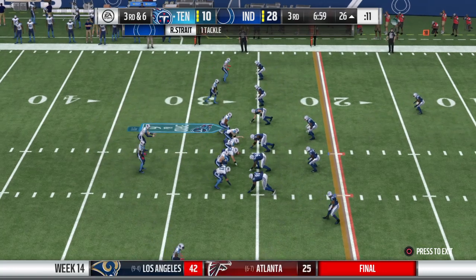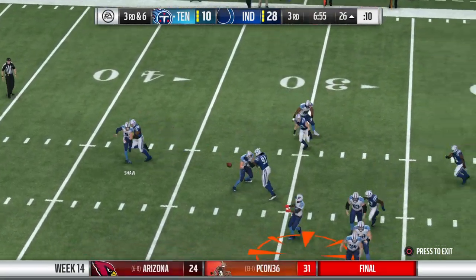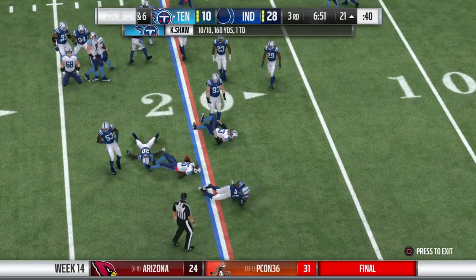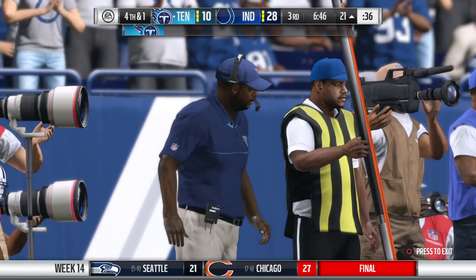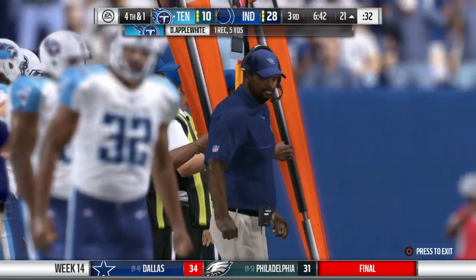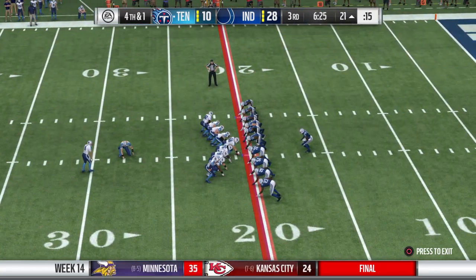Here's 3rd and 6. On 3rd down, he'll drop to throw. Now they set up the screen. That's complete. And he'll be brought down at the 21, just shy of the 20 in the red zone. They dialed up the screen pass on 3rd down, and for a second it looked like it was all going to come together, and they had a chance to pick up a 1st down, but the defense got there and finished it off.